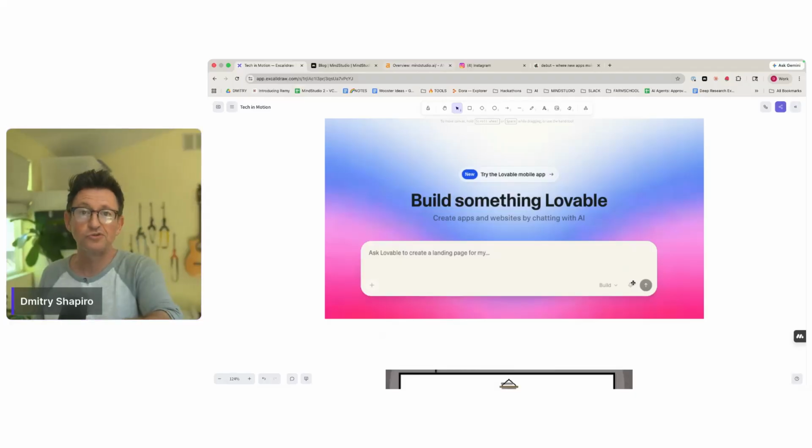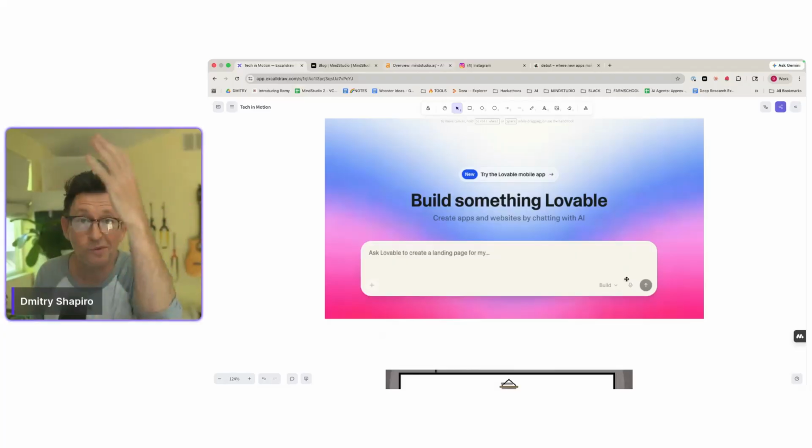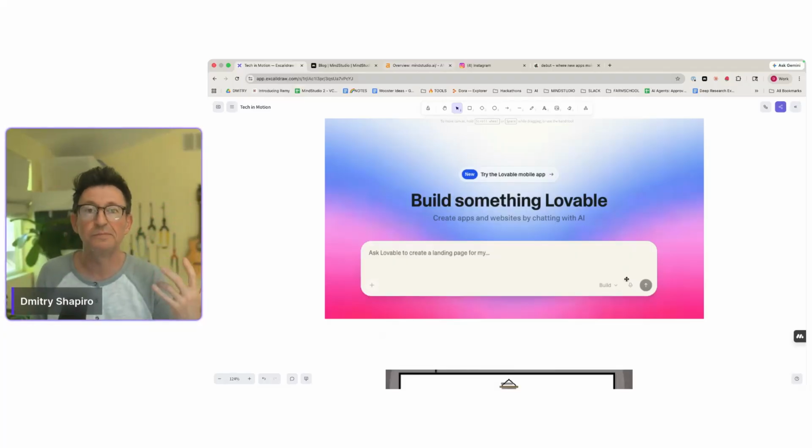You can just talk to it. You can say, build me a landing page about anything. I don't care, because I want to launch a company. I don't care what company. Build me a company and go. And it'll build you stuff, and you're going to say, oh, wow, this is amazing.